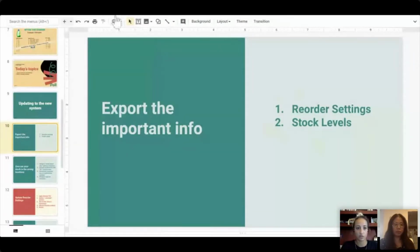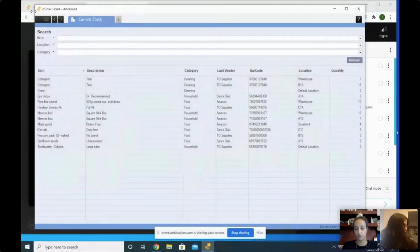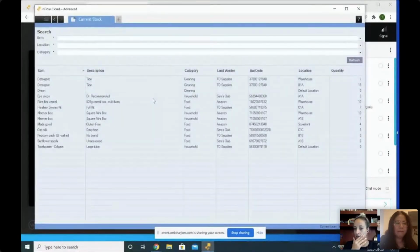I'm going to stop sharing and take you directly live to inFlow. Actually, I'm going to share my entire screen to make it easier, so it's going to look a little weird for a second. Can you guys see my inFlow? Yes. Okay, perfect. So here's my inFlow. This is my before state inFlow.